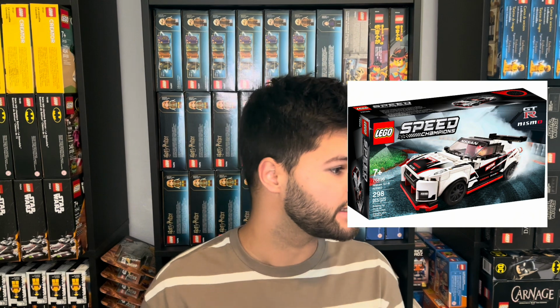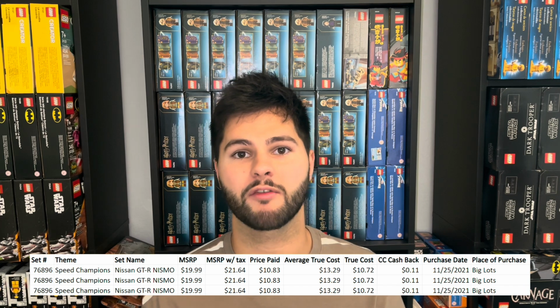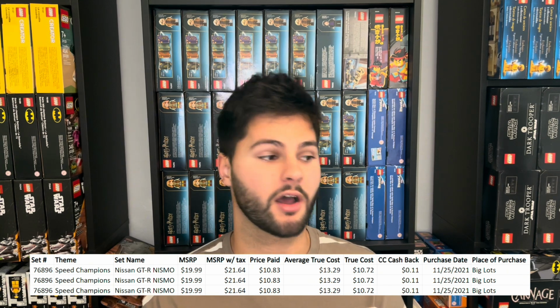My next set is also a Speed Champion set. It is the Nissan GTR NISMO. I actually purchased 5 of this set, 3 from Big Lots during a 50% off promotion they had on all LEGO sets during Thanksgiving, and then 2 sets from Walmart at 20% off.